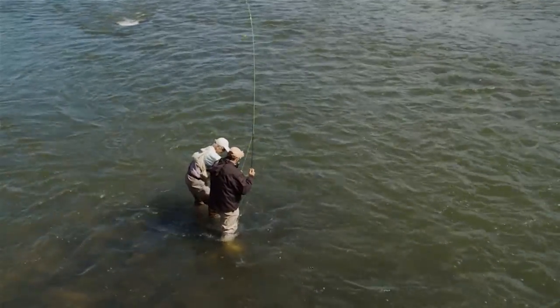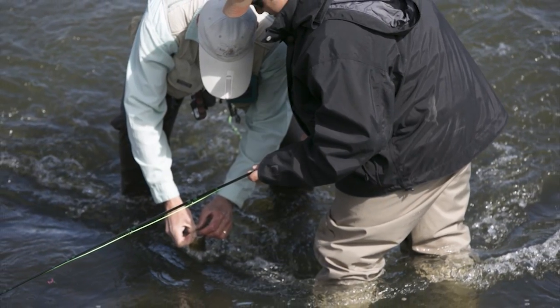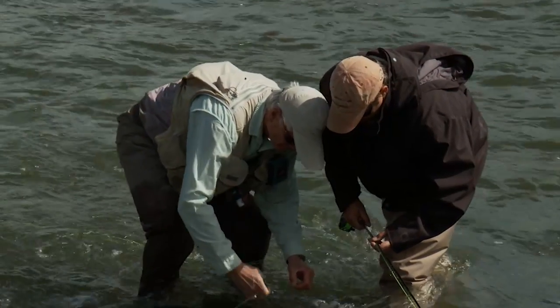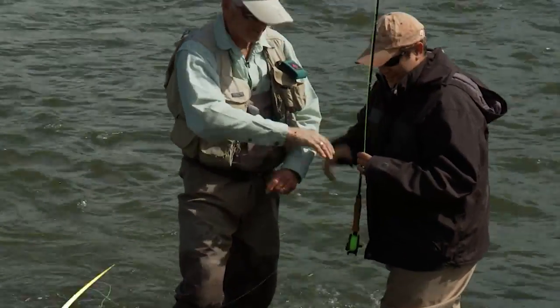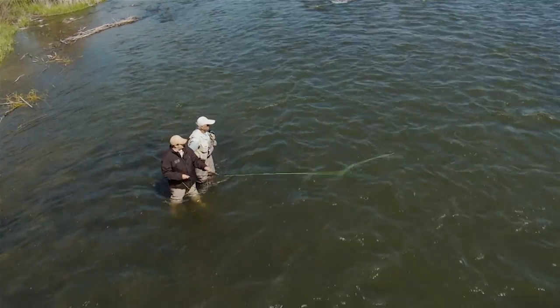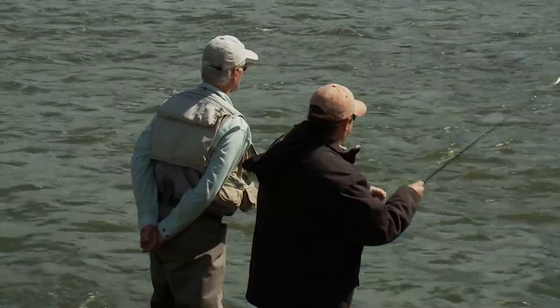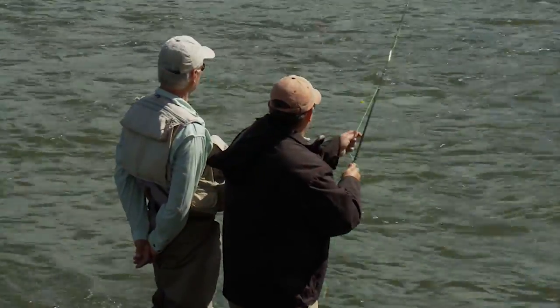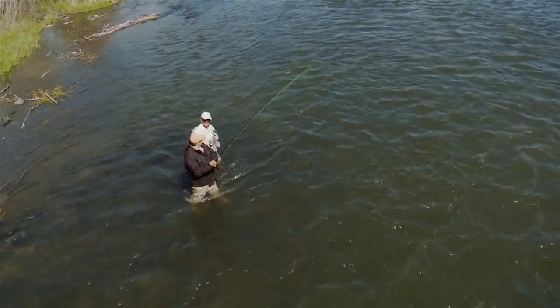There he is. Nice. Look at how fat he is. So these are all wild? All wild fish. Fantastic. Thank you very much. You bet, thank you. Keep that slack there. Oh, lift your rod and let him go. Lift that rod, let him go. He's trying to find home again.